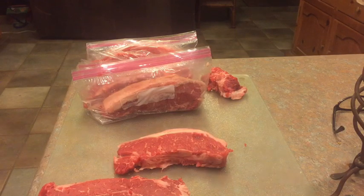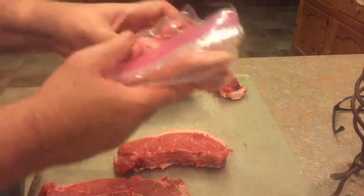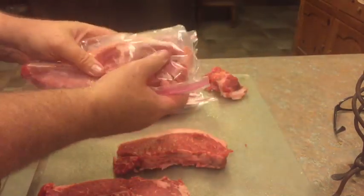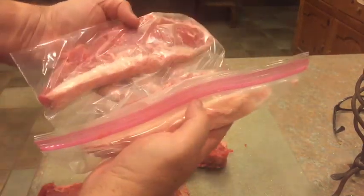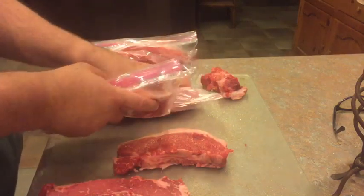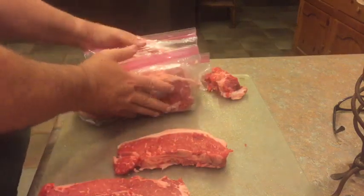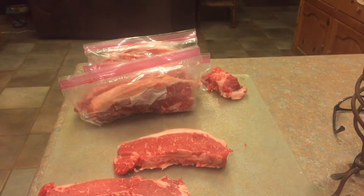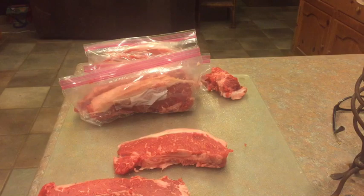So I went ahead and I double bagged 2 steaks in one bag and fold it over, and that way you can still use them individually. I don't know if I can see that or not. Oh, can't see the camera. 2 steaks in one bag. We're going to put these in the freezer. Cook one tonight, put the other one in the refrigerator for tomorrow. Get back to the cooking.